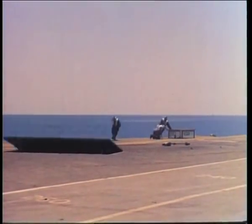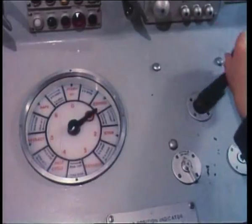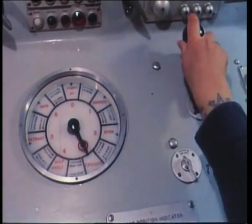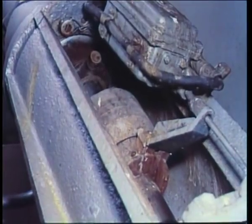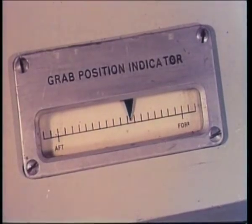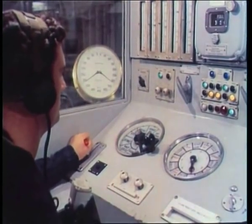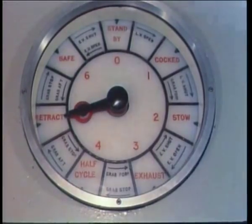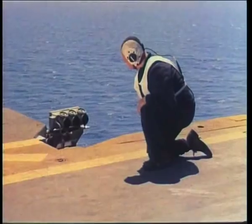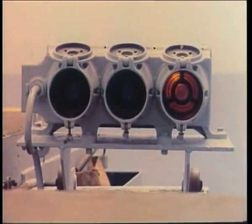The JBD falls. The holdback is recovered. And the control is put to exhaust. This closes the launch valve, opens the exhaust valve, and sends the grab forward. The steam receivers are being charged up for the next launch, and to complete a full cycle, the grab is retracted ready for the next aircraft. Number one is waiting for a first ready before he can give down chocks.